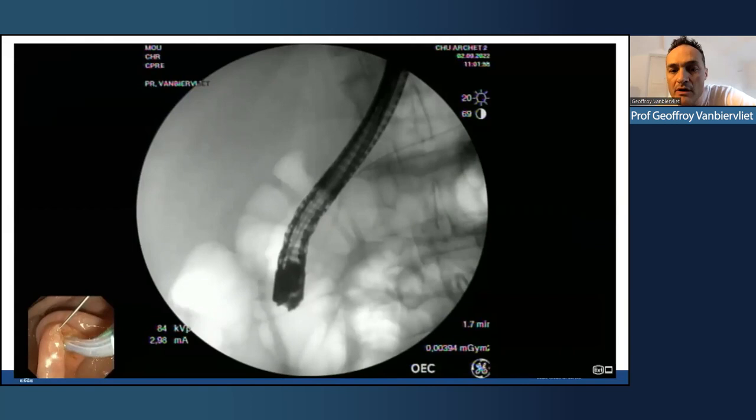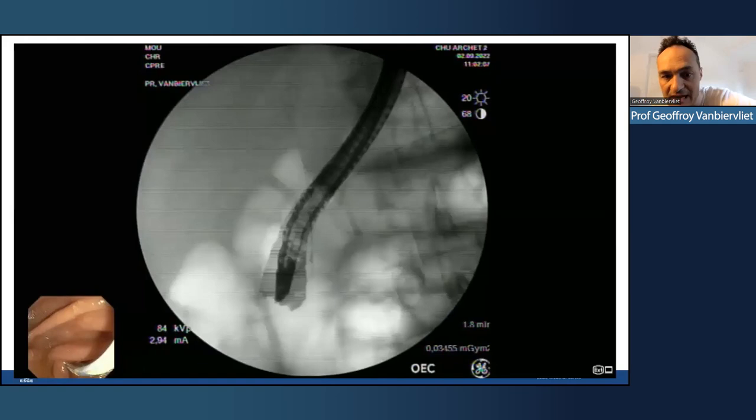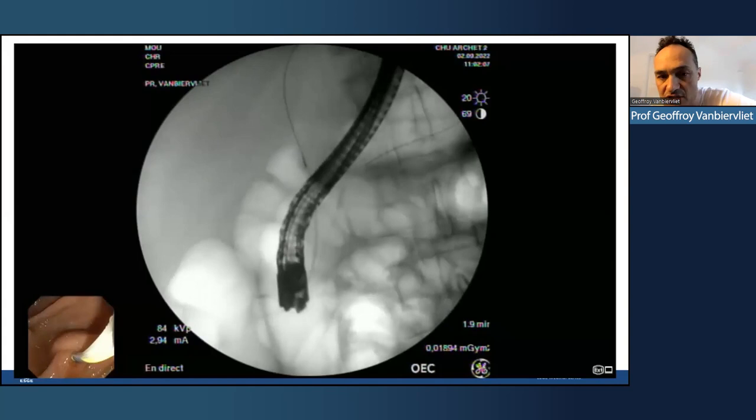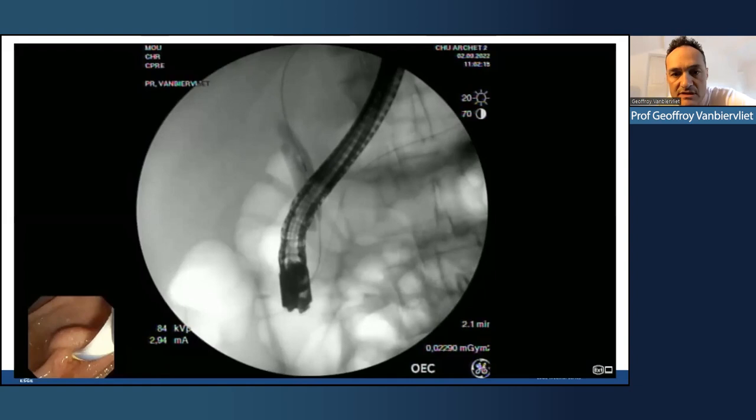And when you do this movement, and sometimes you have just to pull the duodenoscope a little to introduce the tip of the papillotome inside the common bile duct, you can see that directly you go into the common bile duct. And then you can finish your procedure, do the opacification, extract the stone. And we will, of course, insert a pancreatic duct stent to reduce the risk of acute pancreatitis.